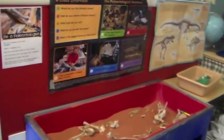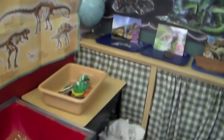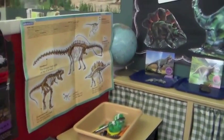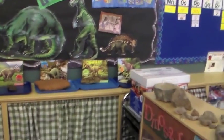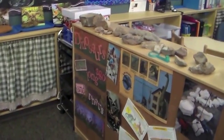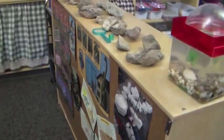Right now you can see it's the Paleontology Science Center. There's their costumes ready to wear. I love costumes. It really just extends the learning. And I've tried to make the area big enough so the kids can move about, but I found the science center really doesn't need to be that big. In fact, for kindergarten, none of the centers need to be that big, so don't worry that much about your space.